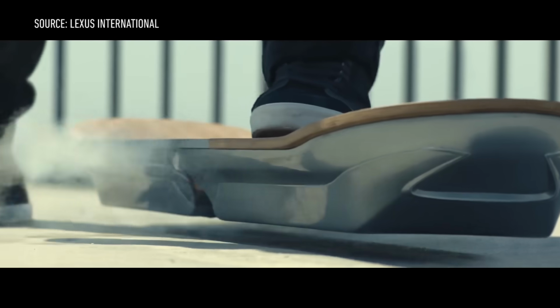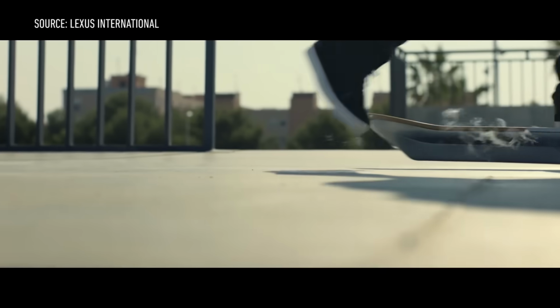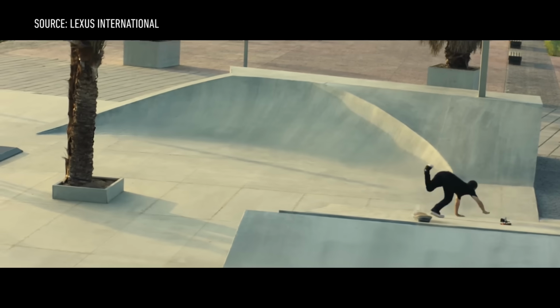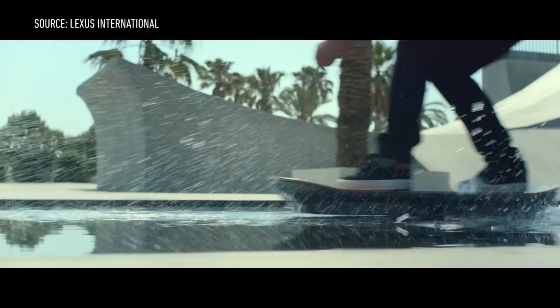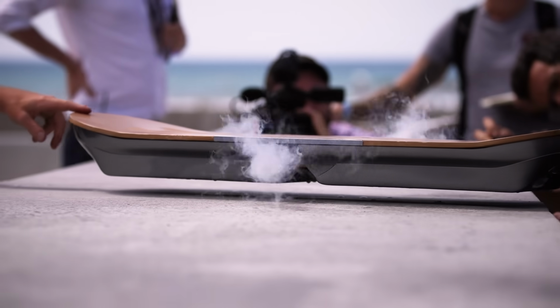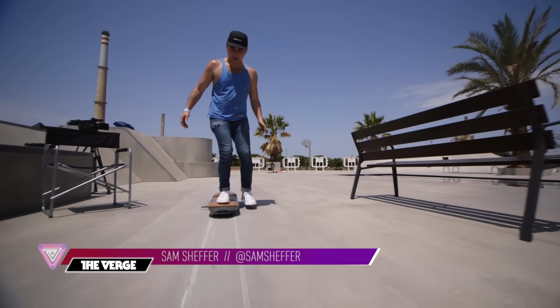So this is a Lexus commercial. You might wonder why a car company is using a hoverboard in one of its ads. Is Lexus planning to make hoverboards now? No shot. It's just another marketing stunt. But the hoverboard you see is very real. It's actually levitating and you can totally ride it. But is it the transportation of the future? Probably not.